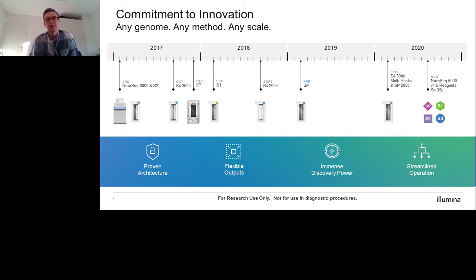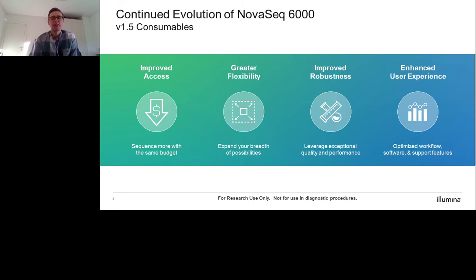Our production scale sequencer, the NovaSeq 6000, has also seen continuous innovation since it was launched in 2017. And a couple of months ago, we released the latest version of the reagents for this instrument, called version 1.5. And these carry a number of gains. One of them is a reduced price, which means that you can sequence more with the same budget. So this once again opens the door for those larger, deeper, broader studies, for example, if you want to add a modality to your existing single-cell experiments. And in addition, the consumables also have greater flexibility, improved robustness, and enhanced user experience. One example is that the shelf life has been increased from 3 months to 6 months.